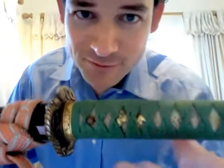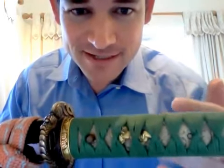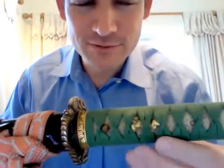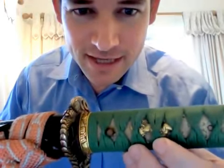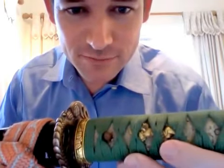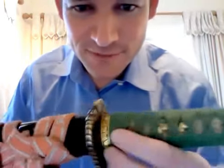And anyone who has lived in Okinawa knows the shisa lion. They're the ones that are kind of a cross between a lion and a dragon, I believe, that guard homes. And they basically ward off evil spirits, and this sword certainly does that.